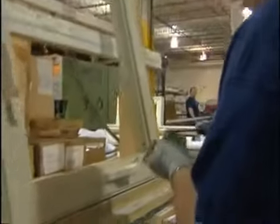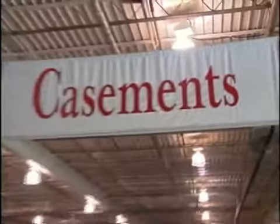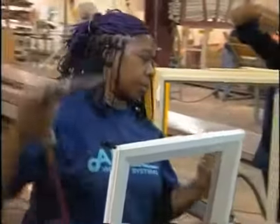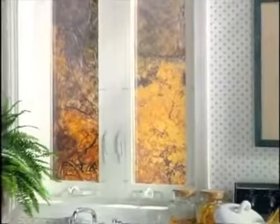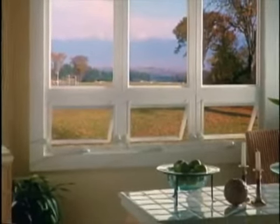We're proud to be able to offer a complete product line, and here in the casement department, final assembly of Alside's fully welded casement and awning windows takes place. Whether used as a distinctive design element or for their easy-to-open features, casement and awning windows are a versatile addition to any home. Plus, the many sizes and options available can help to make any combination work for you.